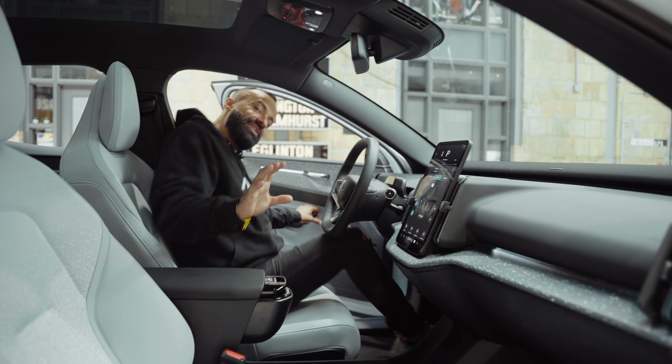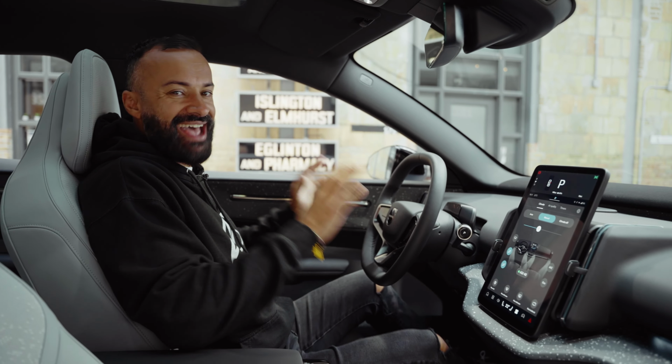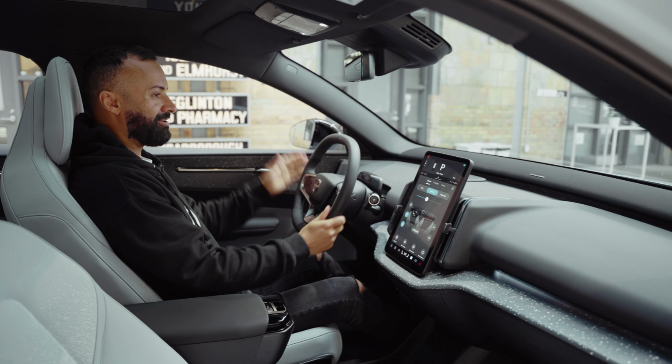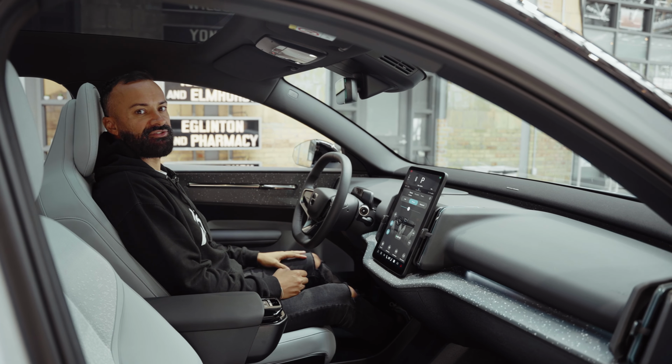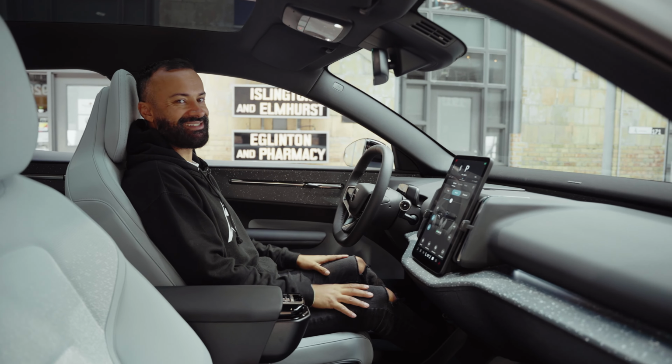Front seat of the Volvo EX30. So this is my exact driving position right here. Take a look at how much headroom I have. I got a ton. So anybody 6'3", 6'4" would have no problem sitting inside this.